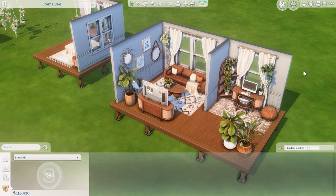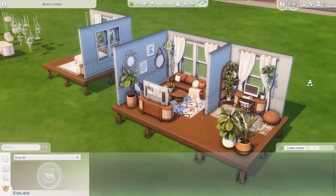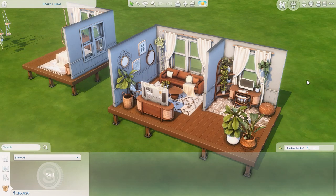So this one is by a creator called A Winged Llama. This creator has a Maxis Match, a little bit of alpha mix with their custom content. So maybe you're not totally into a little more alpha in your game, but honestly, and I'm totally biased here, this is my list of things I can't live without. So of course I'm going to put a boho set up at the top.